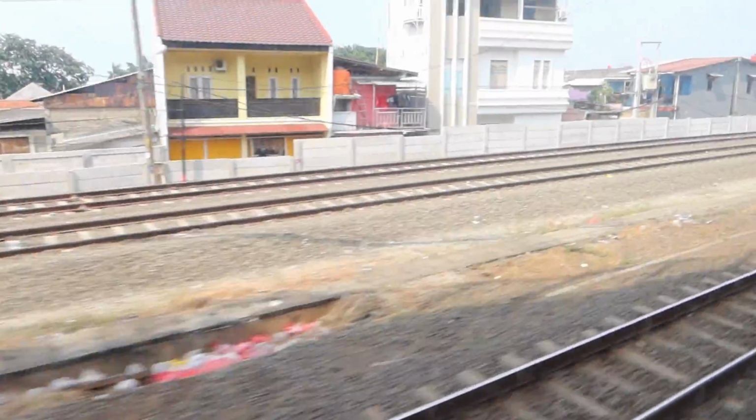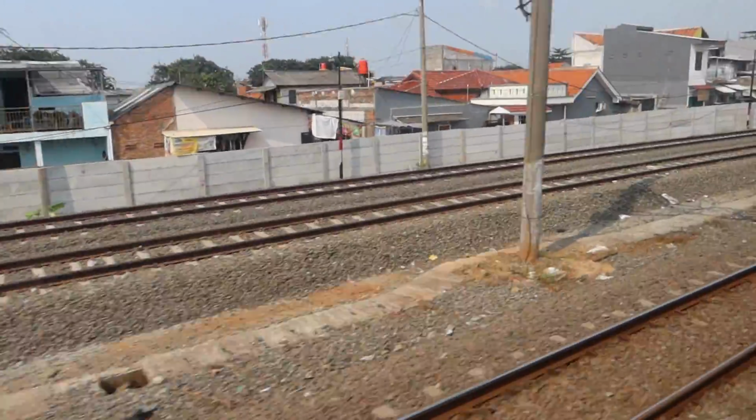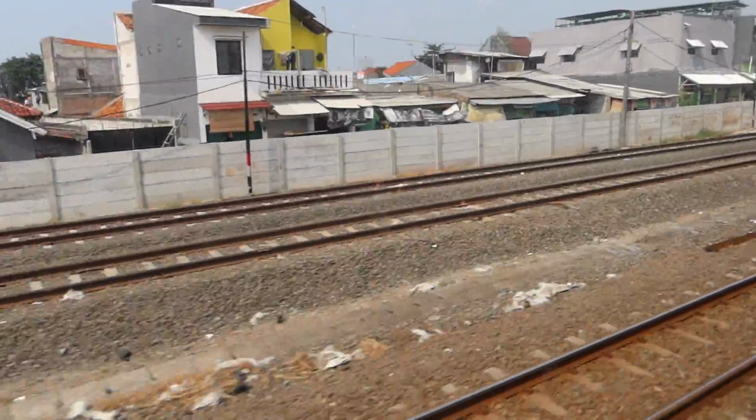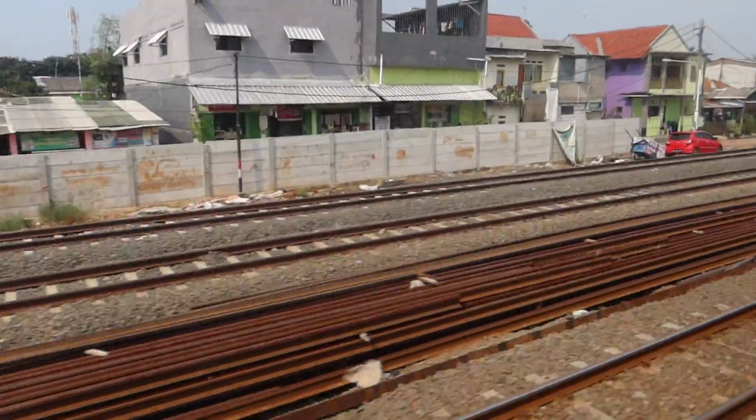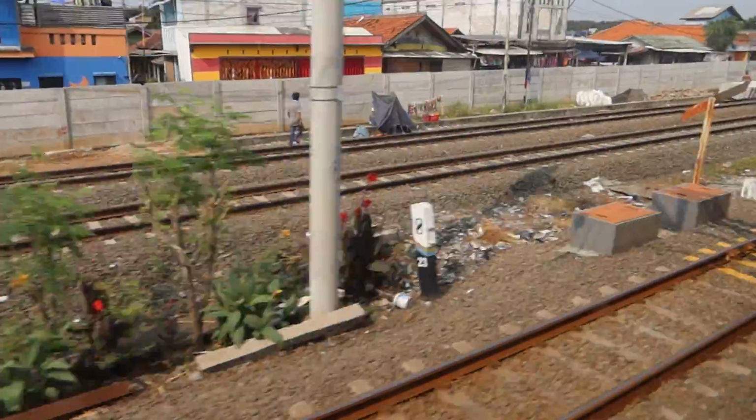All of the fencing between the flyover and Kranji station has been put in place only in the last few weeks. Works here are now down to just closing just one at-grade illegal crossing.